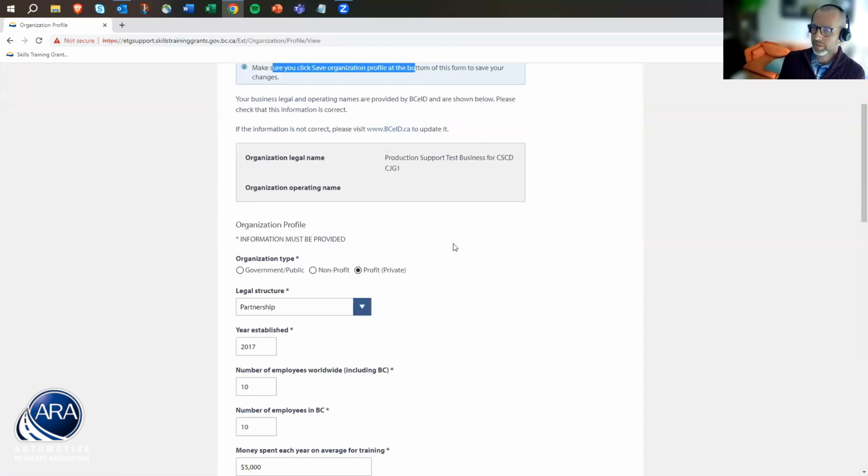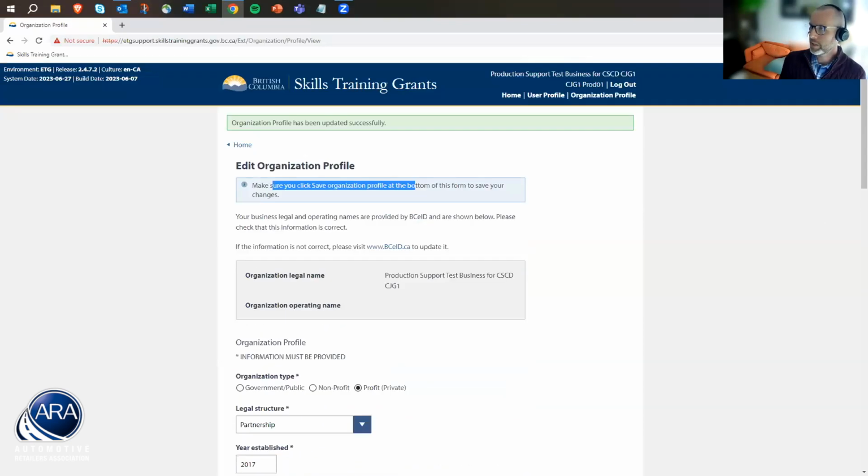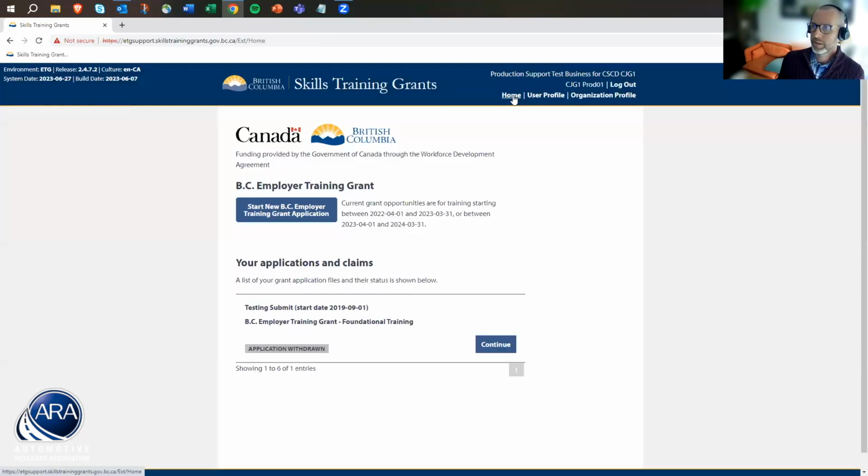Okay, and I've got to click save to make sure, and I believe I did that. So I can go back to the home page. And now those two alerts have disappeared, and I can start a new BC employer training grant.